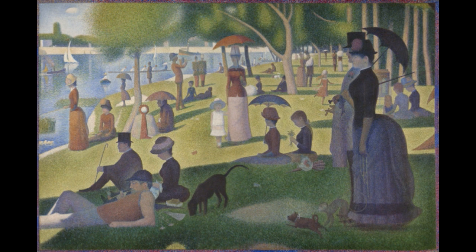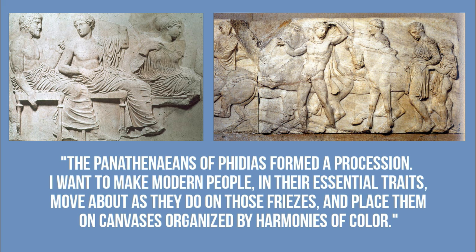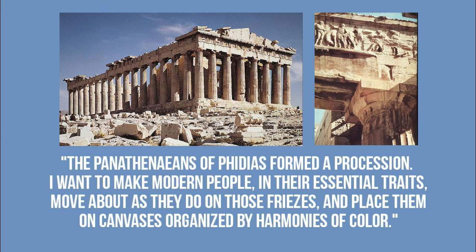critics. As Seurat himself said, he intended to make modern people in their essential traits move about as they do on ancient Greek friezes and place them on canvases organized by harmonies, thereby seeking a sense of timelessness, a sense of permanence. He specifically referred to the Parthenon frieze by Phidias, which was initially placed in Athens, Greece.